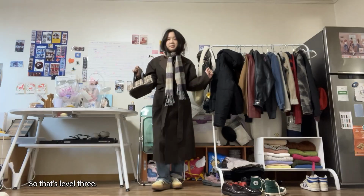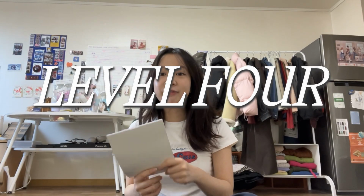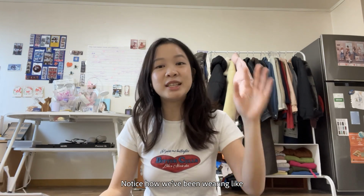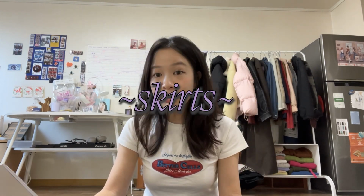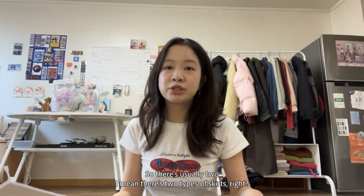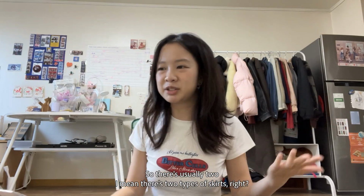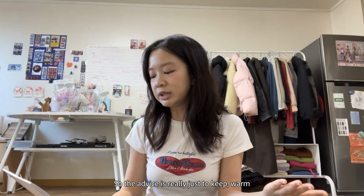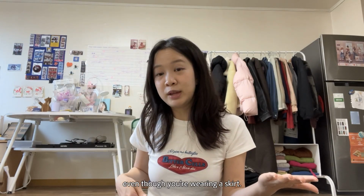So that's level 3. And the final level that I would like to share is basically changing the bottom. Notice how we've been wearing jeans. Now we wear skirts. So there's usually two types of skirts, right? Shorter skirts or longer skirts. So the advice is really just to keep warm even though you're wearing skirts.